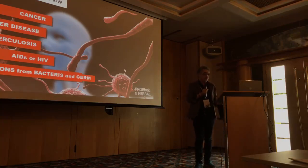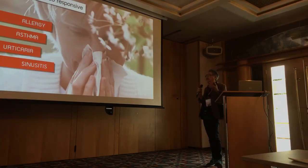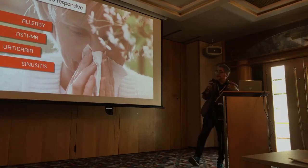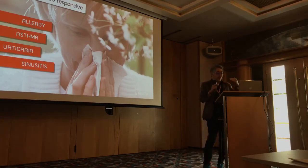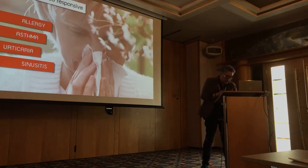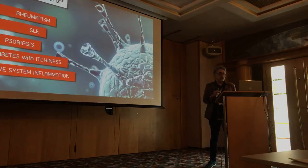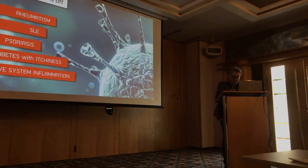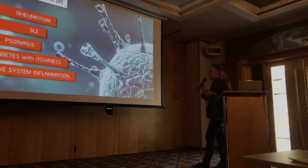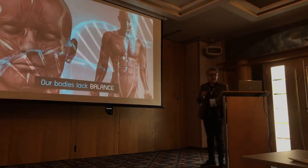Well, let's break it down a little bit more. What if the immune system is too responsive? Of course, you get allergy, asthma, urticaria and sinusitis. That's what comes when your immune system is hypersensitive. Too sensitive, of course, you get allergy from hay fever and everything. If your immune system does not work, you get rheumatism, SLE, psoriasis, diabetes. That comes with itchiness, of course, and digestive system inflammation. That means our body lacks balance.